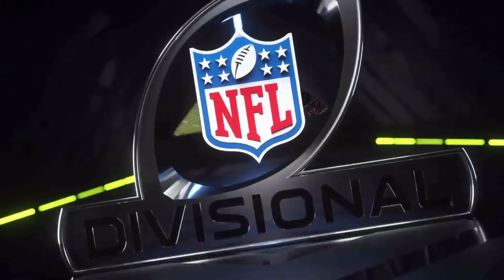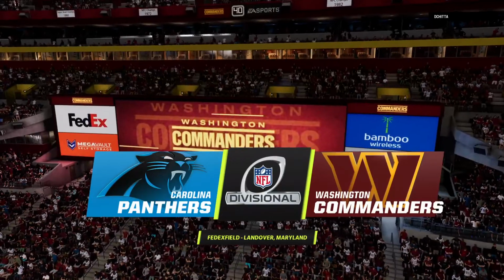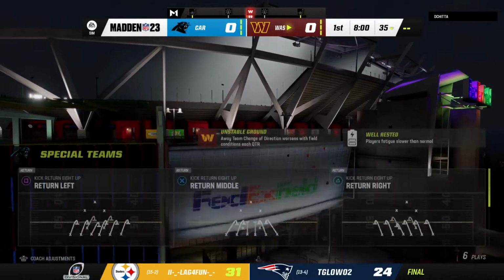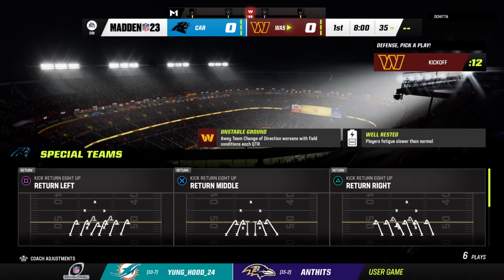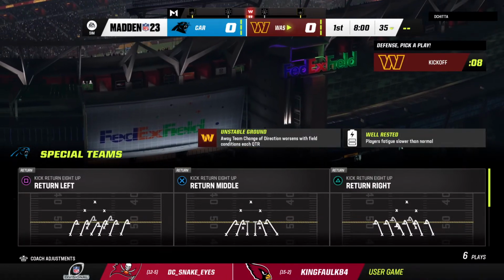For my money, it's the best time of the year, playoff football time, as postseason action descends upon FedEx Field just outside of D.C. Coming up, an important divisional round matchup in the NFC between the Carolina Panthers and the Washington Commanders.